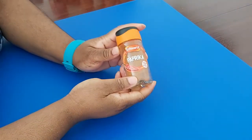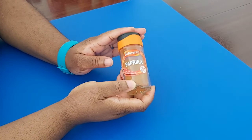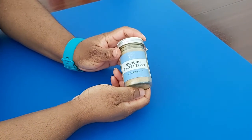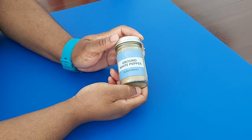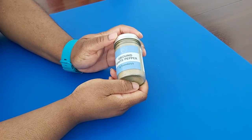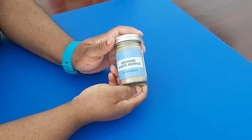I finished my paprika recently and I thought I had another one, but I don't. But paprika I use in quite a lot of dishes. I really love paprika. I've got ground white pepper. I don't use this in a lot. I only really use this when I make egg fried rice. But this gives it quite a punchy flavour. It's very nice. You only need to use a little bit of it.